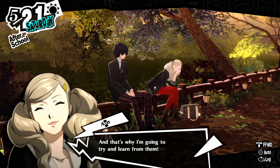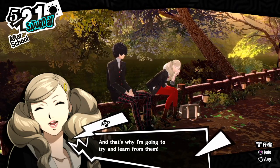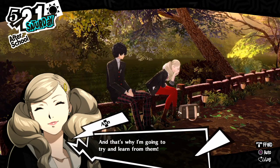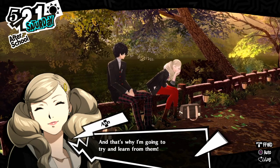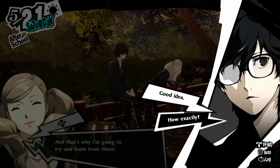This is why An is one of the best girls. Look, she watches anime, and she leans more towards the villains than the heroes, which is exactly what I do when I watch anime. I'm just saying.